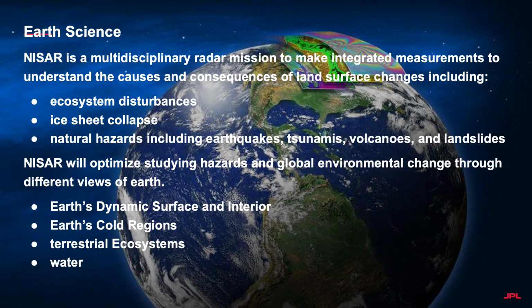Okay, so some of the Earth science. NISAR is a multidisciplinary radar mission, meaning that it can study all sorts of ecological systems. And the radar imaging allows us to study ecosystem disturbances like earthquakes and ice sheet collapse. You can measure the changes of bodies of water and how certain places on the Earth are changing over time, especially within a year time frame. We'll be able to map using 3D imaging how that part of the Earth changes.